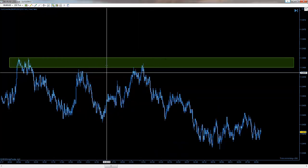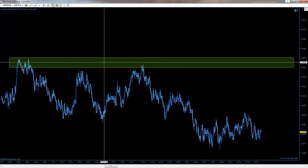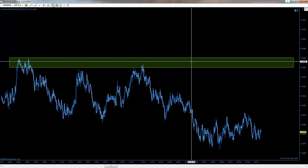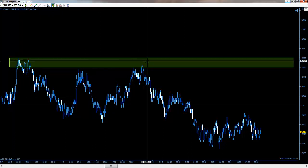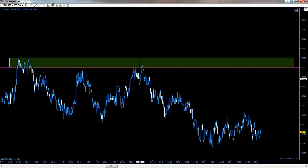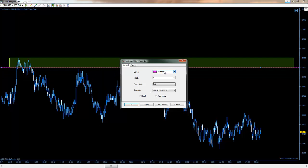So we can fairly say with a high degree of certainty that price is going to have a pretty dramatic reaction to the zone in the future. Why? Because history has shown us that price has reacted harshly to this level. It's had difficulty accepting this level. There's also a round number here, a minor round number, 134.50. We can put a line on that if we want as well, just so you can see how confluence plays a role in all this.